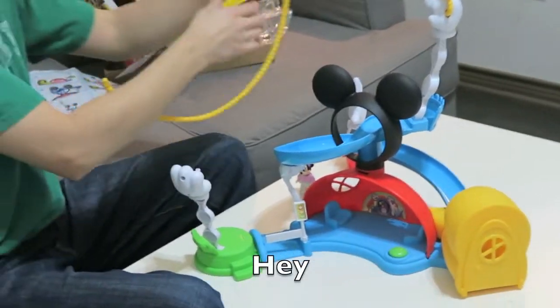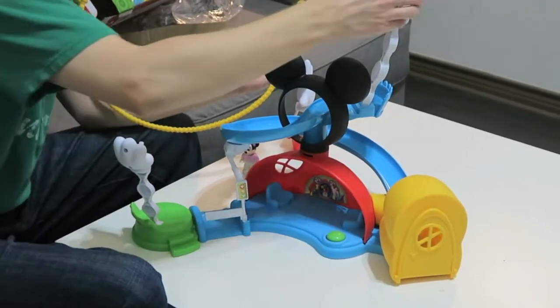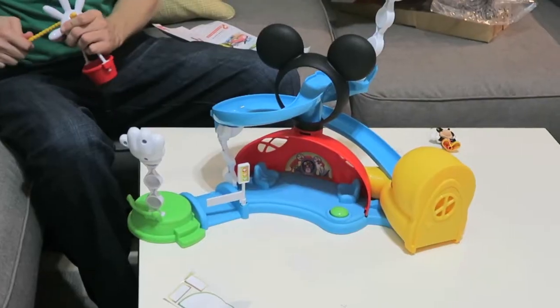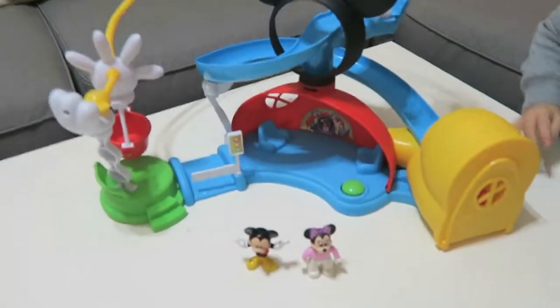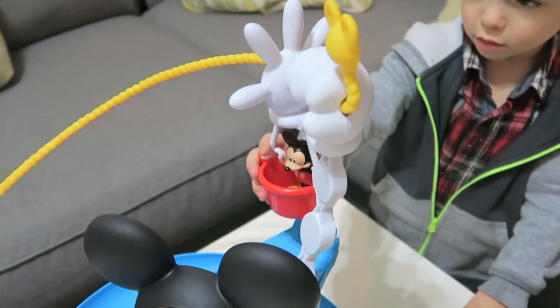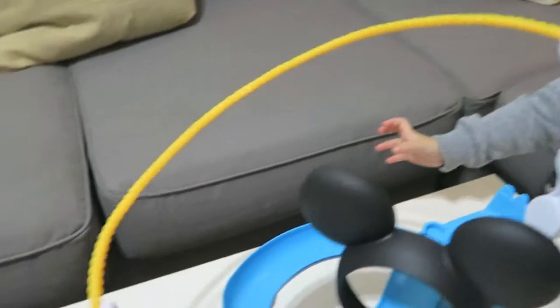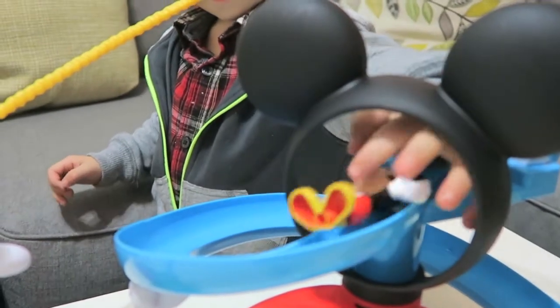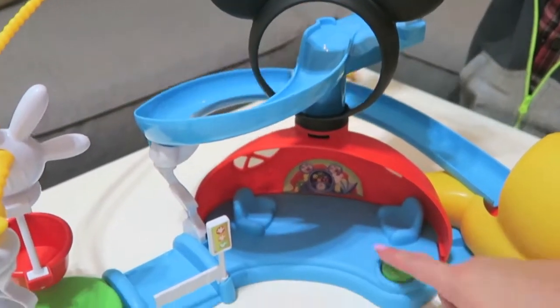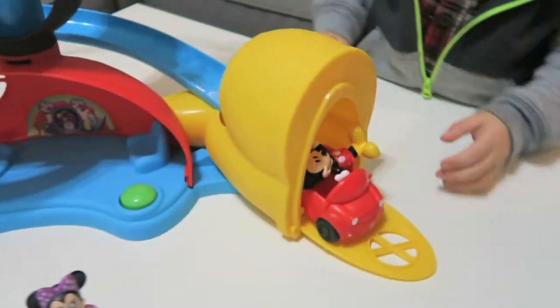This case sticks. All right, there's the ears. There it is. Mickey. Whee! Whoa! Oh. And there he is. There's his convertible.